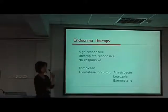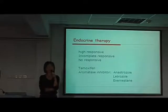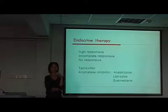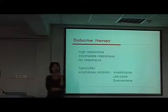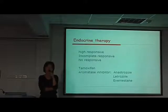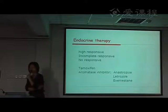Next, the systemic therapy is endocrine therapy. This is very important. Why? Because chemotherapy is not easy to tolerate. Some patients will quit after 2 or 3 cycles of chemotherapy. But endocrine therapy, if you can do this, you can take it easily.